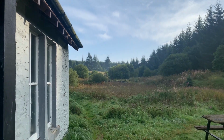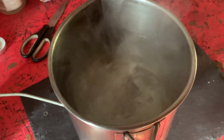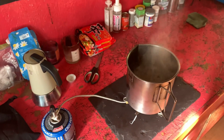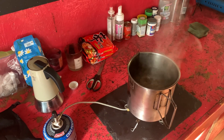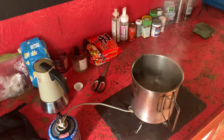Starting to turn into a gorgeous morning. Been boiling it like this for about 3-4 minutes, and there we go, let it cool. Plenty good water. We've just looked on the map to see if we can show you.